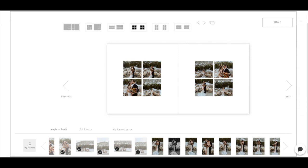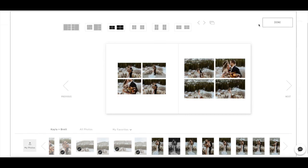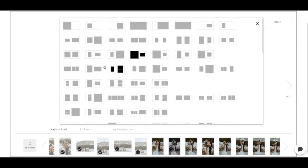Okay, so there's 2 4x4s here. I'm not a huge fan of that, so I might switch it up a little. Okay, so don't fret. If you get to this page here and you're like, oh my gosh, there's only all of these photo options, I don't know how to get anything else. Go here and select another option. So then you have different variations of a similar option to that. Or you know, it kind of depends on how many photos you'd like on a page.